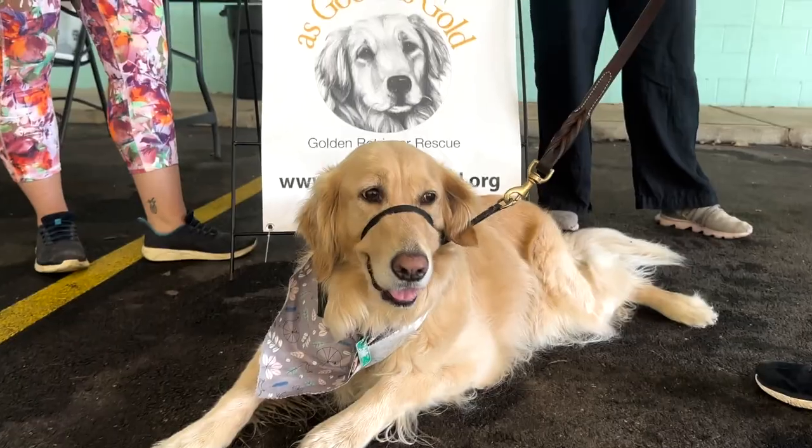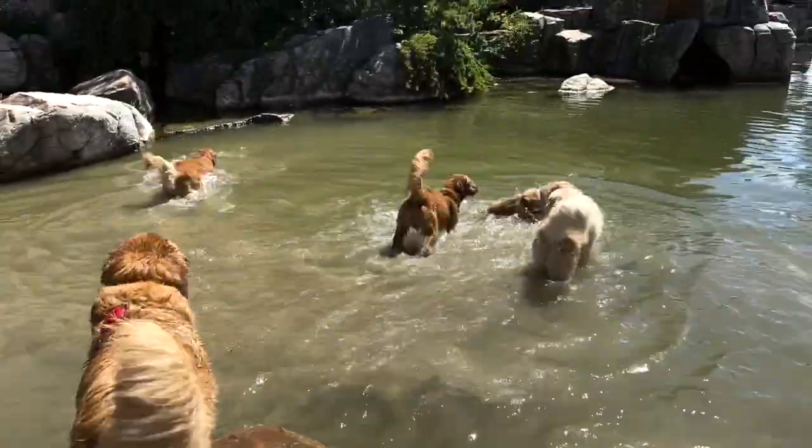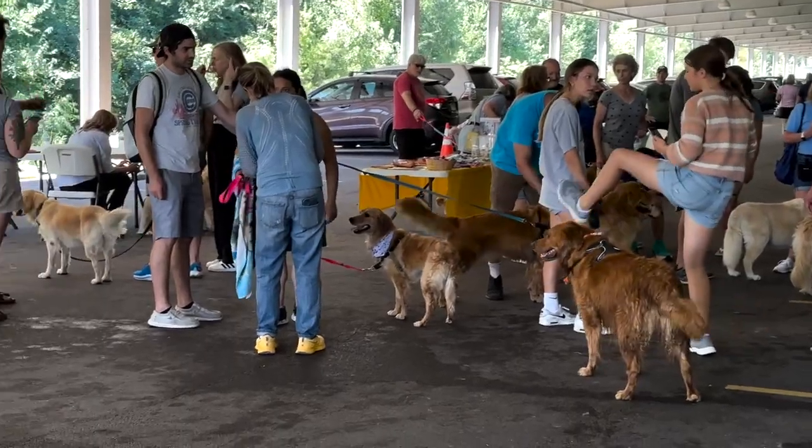The retail store always has stuff going on. This weekend they're doing, I believe it's a golden retriever rescue thing. So there should be 100 golden retrievers running around Aquascape, jumping in the water, playing in the ponds, just kind of trying to support that kind of stuff and get friends and family out to the place.